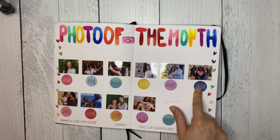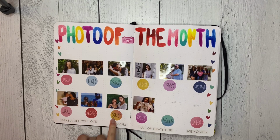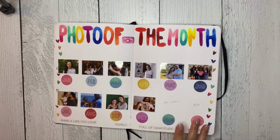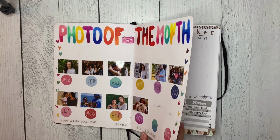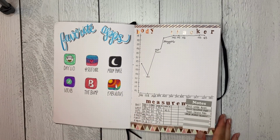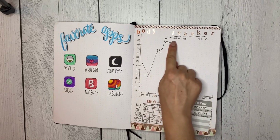We had a photo of the month, and I just printed these out. And I actually used Pic Collage to make the exact sizes that I wanted, and then I printed out the collage on a 4x6. That's a little trick to save money, because if you buy a 4x6, it's like 9 cents from Walmart. So I just use Pic Collage and get the size that I want. I have a favorite apps spread. That spread was fun. I have a few more to add there.